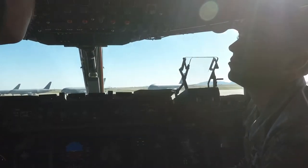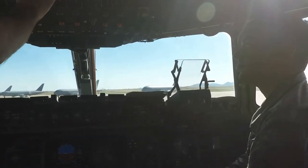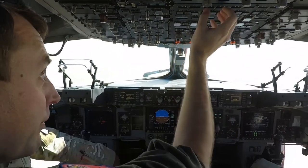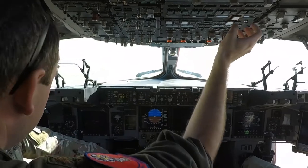Here, it's on your all the way up. So I got my fuel panel. I got my hydraulics. Here's the same thing for engine number two. Here's three. So here's four.